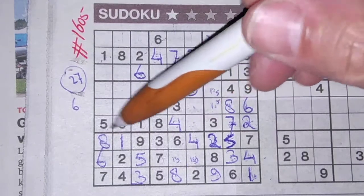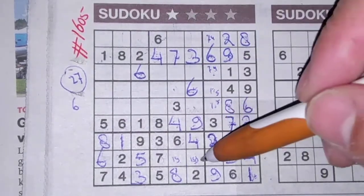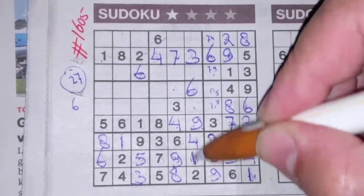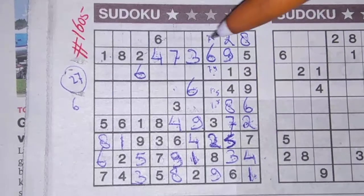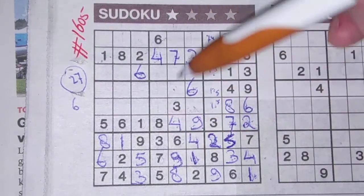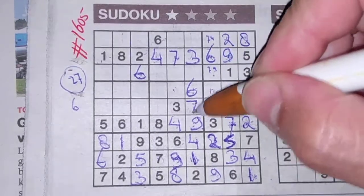Then, one number left in this row for the number 9. Now we have a 9 here, so this cannot be a 9 anymore. This should be the 9, and this should be a 1. Then, 7 in this column, 7 in the middle column, so in the column next, the only place for the 7 should be there.